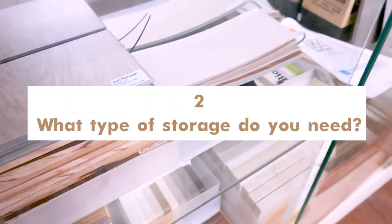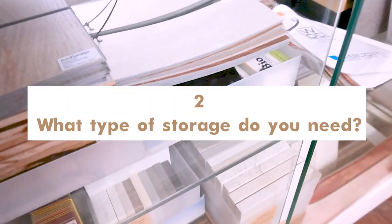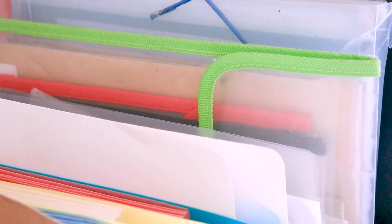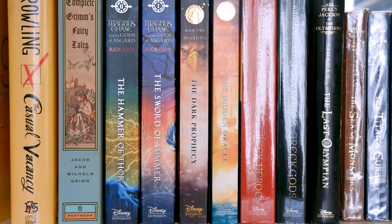Storage is an important factor in a workstation, so it's best to plan this by listing down the items and materials that you will store there so you can know that everything has its own place.